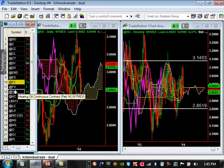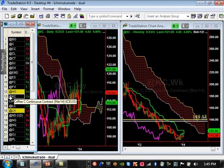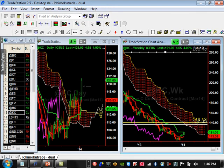Heating oil, really doing nothing except bouncing between 2.8519 and 3.1403. Nothing exciting there. Coffee, this is interesting because finally it looks like maybe we have bottomed out on coffee, which we hadn't seen. Maybe bottomed out on coffee.